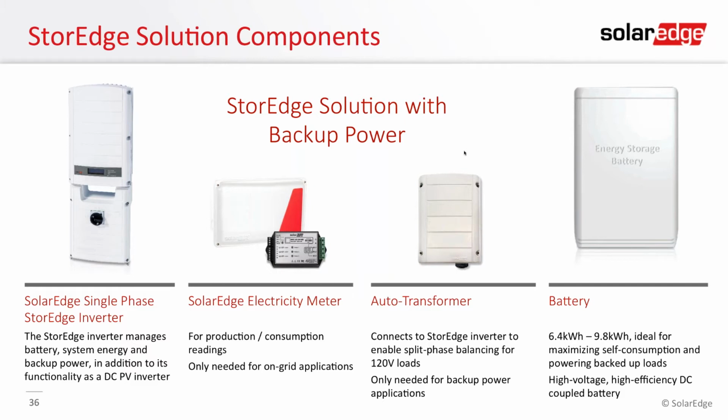It's based on the 7.6 kilowatt inverter platform. It just has a battery connection unit. So you can see that the DC disconnect is much larger because there's a lot of functionality crammed into there. Next, we have our StorEdge electricity meter. Now, this is a consumption meter, and it has two CTs that wrap around the feeders to the service entrance.